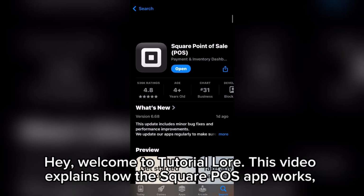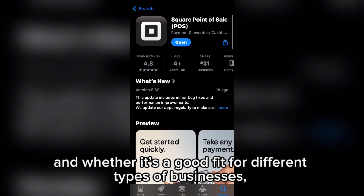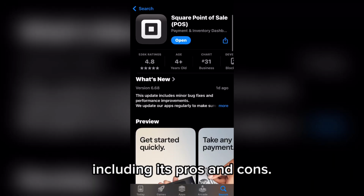This video explains how the Square POS app works, what features it includes, and whether it's a good fit for different types of businesses, including its pros and cons.